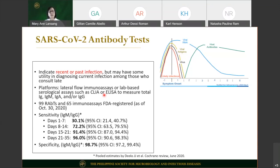Again, like the situation of emergency use authorization. You will see here in the systematic review of Deeks et al. that the sensitivity of the antibody test differs based on the week that you use this test. If you use the test in the first week, your sensitivity is very dismal, 30%. At 8 to 14 weeks, it increases to 72%. But on the third and fourth weeks, the sensitivity of this test rises to over 90%. So that's about the time you want to use this test if you want to use it at all.